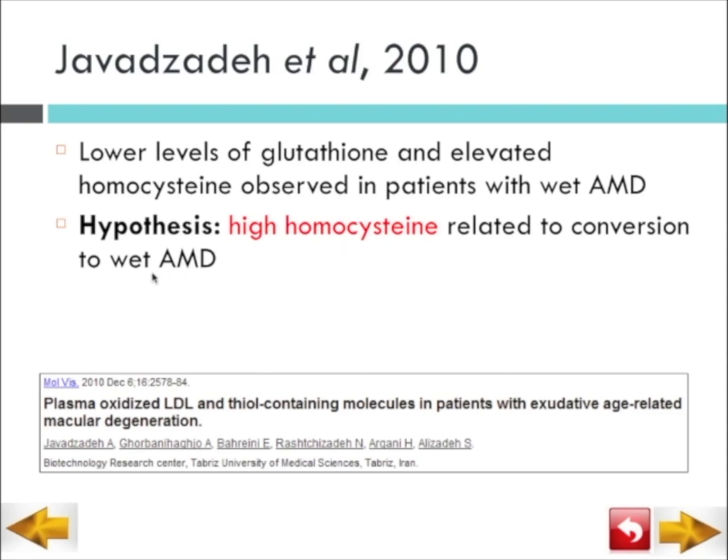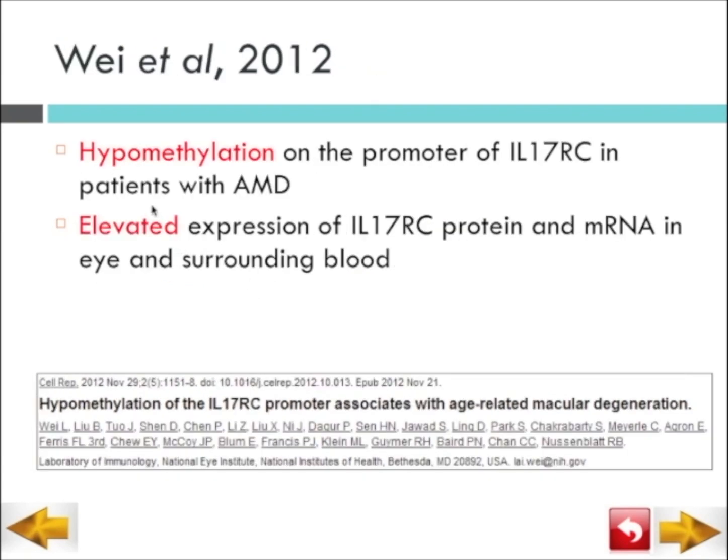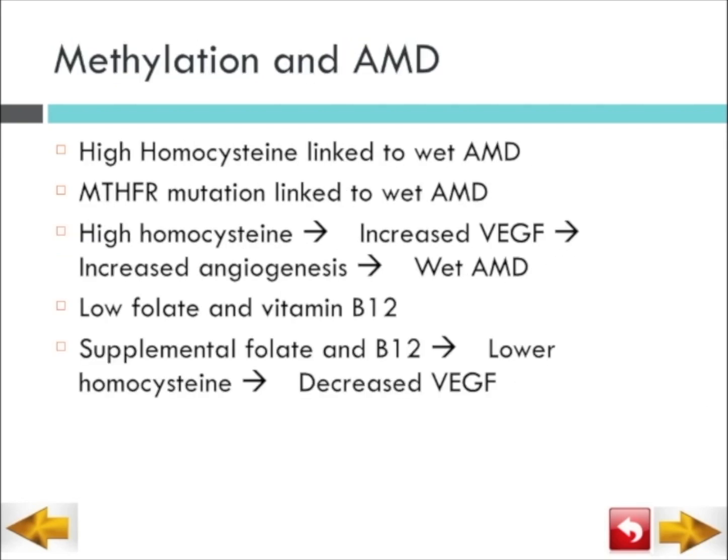2010, high homocysteine is related to the conversion to wet macular degeneration, as is low levels of glutathione. 2011, MTHFR is associated with wet macular degeneration. 2012, hypomethylation is associated with macular degeneration. 2013, they did a 10-year longitudinal study. Elevated serum homocysteine and deficiency of folate and B12, which is a big part of methylation, predicted the risk of macular degeneration. So, we need to do something about that.